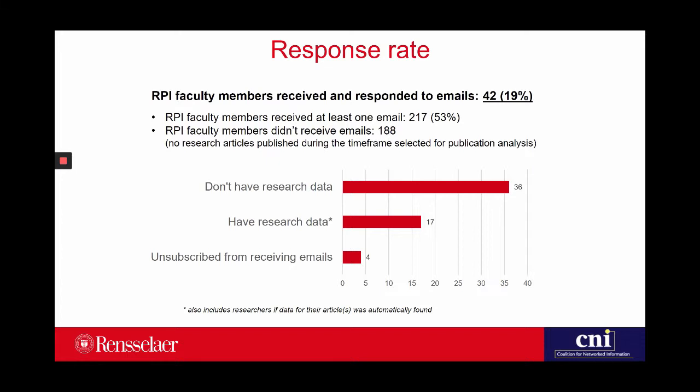Okay. But you can also see what the responses were here for those that did respond. And a number of people said, I don't have data. I have data. And that includes what Elsevier found by doing some initial analysis in addition to what researchers responded, saying, I do have data. And then you could see there are four individuals who said, I've had enough of these emails. I'm not even going to bother responding, or one email is too many.